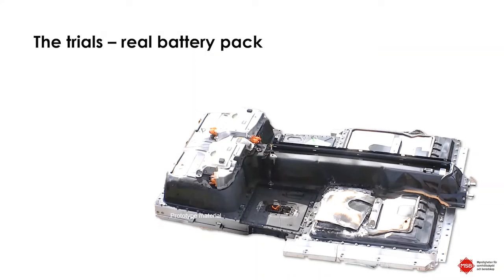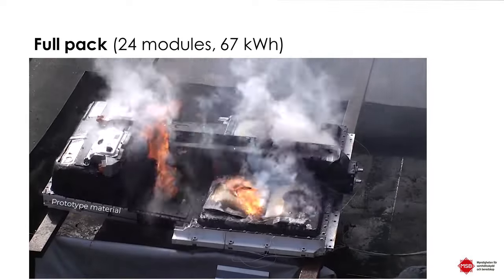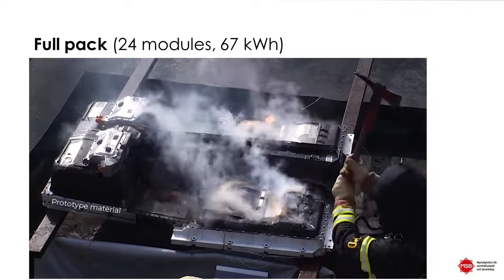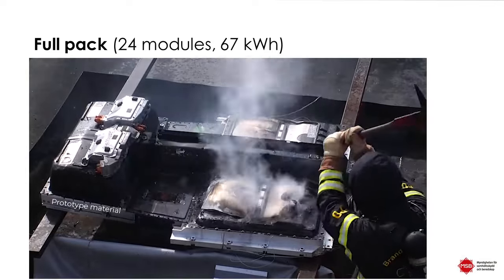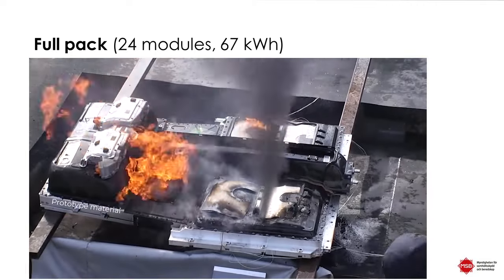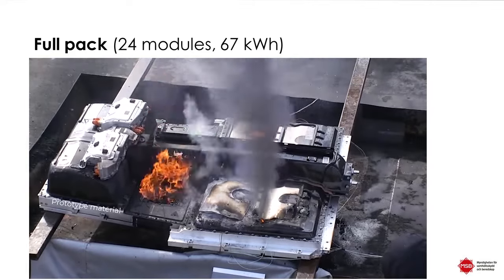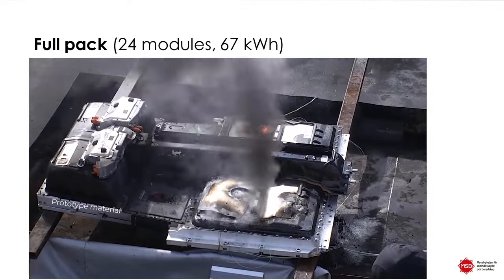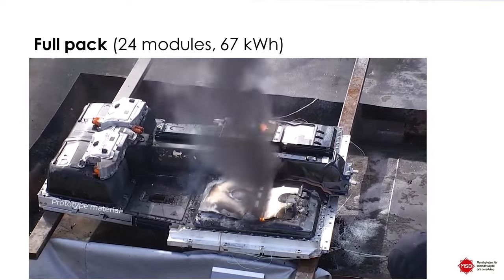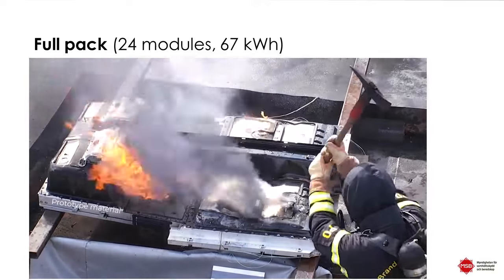The third test we were gonna try was a real battery pack. 24 modules, 67 kilowatt hours, 100% state of charge again. And what you should look at here, there is a myth or a thought that you have to hit the correct cell that is burning. As you will see here, we have flames on both sides of the battery, and behind the smoke you can see some flames. What we're going to do is get water in one hole and it will flow all over the battery, and in that way we'll have the fire put out.